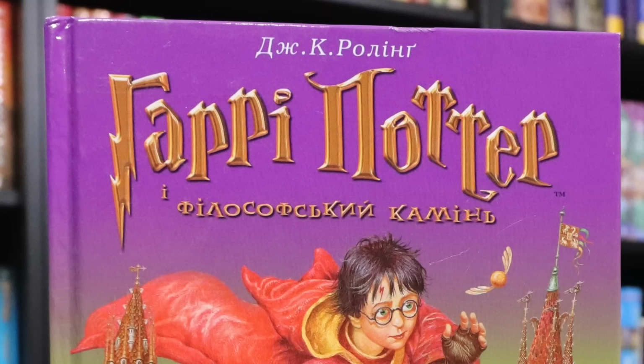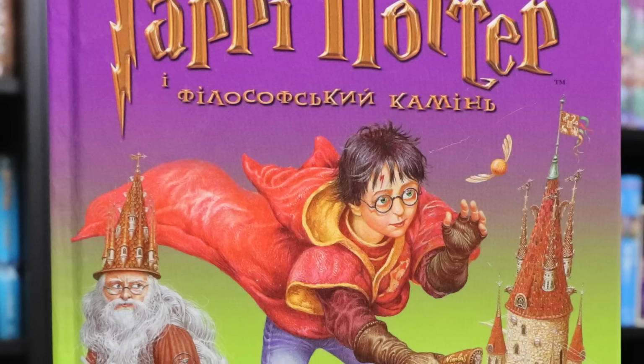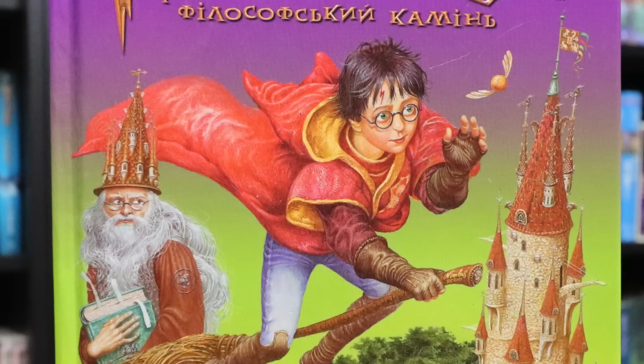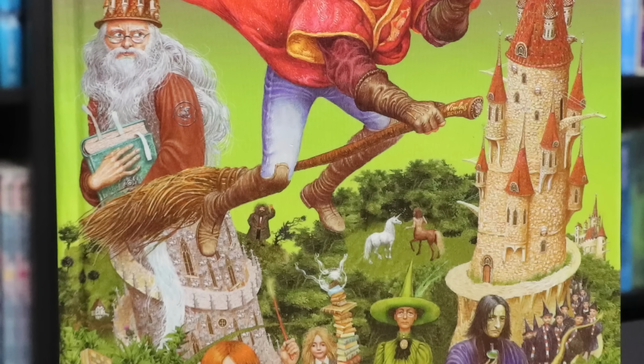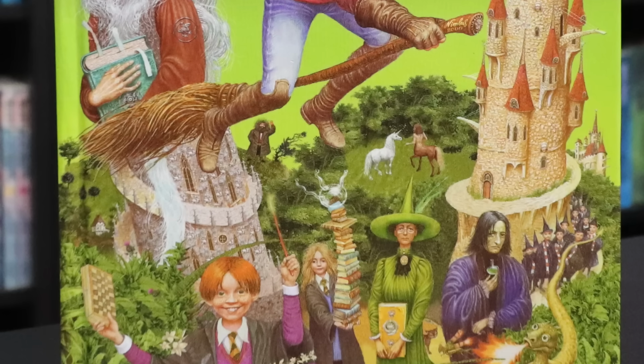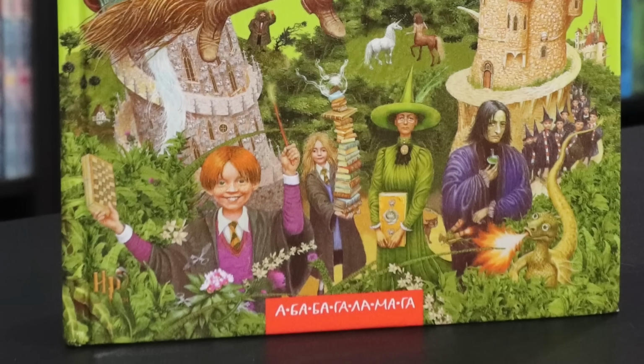I'm just going to put this image on the screen, let it scroll down, and let you guys take in everything that's just on the front cover. And then we have the back cover and the spine. Like, there's stuff on the spine and the back cover. If you guys see something that I did not mention, please write it down in the comments down below, because there are hidden details everywhere.